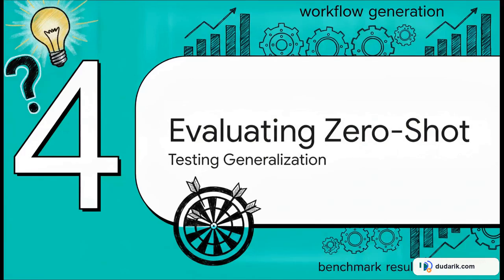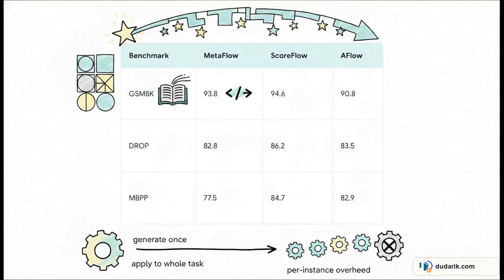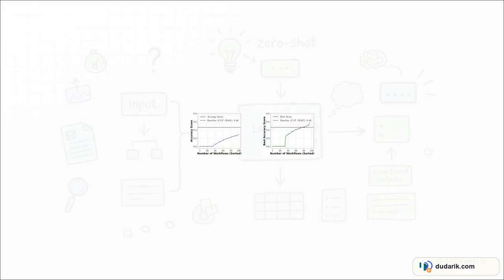Moving into Section 4, evaluating zero-shot generalization. Looking at the benchmarks across math, reading comprehension, and code, MetaFlow nails a highly competitive 78.8 average score. Now yes, it does slightly trail ScoreFlow's 82.5, but you really have to consider the cost difference here. ScoreFlow requires resource-heavy per-instance optimization for every single query. MetaFlow does this with a single inference pass. You generate the workflow once, apply it to the whole task, and completely eliminate that per-instance overhead. It's a game changer.